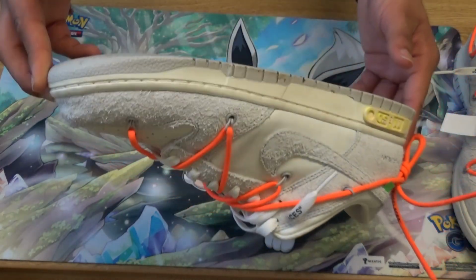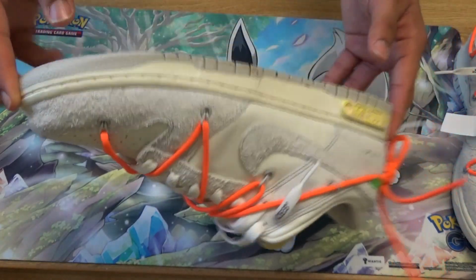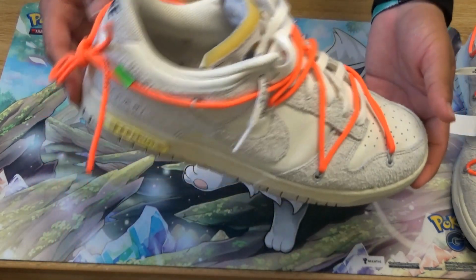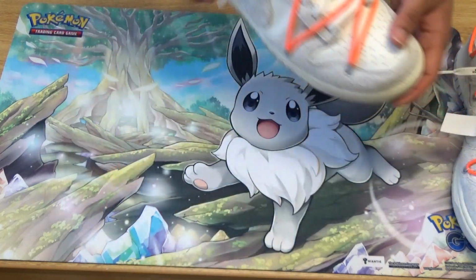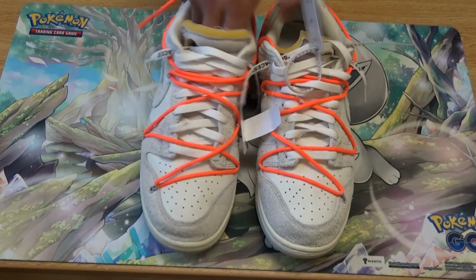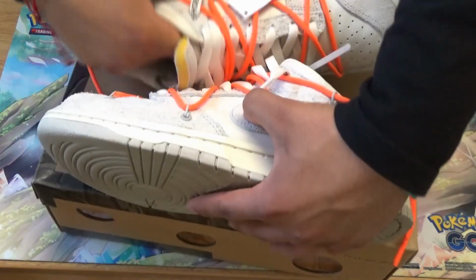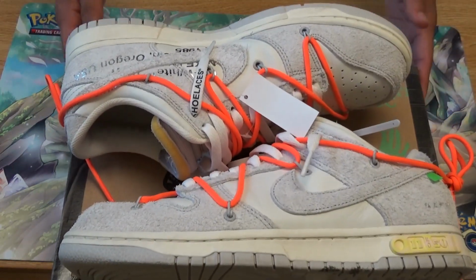Obviously, they get worse as you wear them more, so I definitely pick and choose which days to wear them and which days to just leave them in the box until they see their next day, right? But other than that, these shoes definitely hold a special place in my sneaker collection, to say the very least. It's one of those miracle wins that you get. So I'll definitely enjoy it while it lasts.